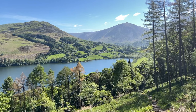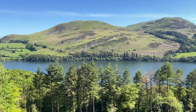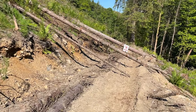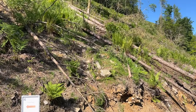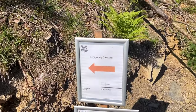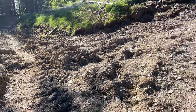Now we've gained some height, we can look back and admire the view. However, there are some slight problems. We weren't planning to go that way, but the small footpath goes up that way as well. And you can see there's quite a number of trees blocking the way. As it happens, there is good information here. Yep, it is actually well marked. Not really going to miss this one.